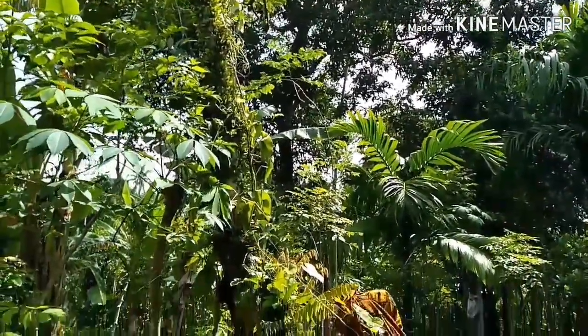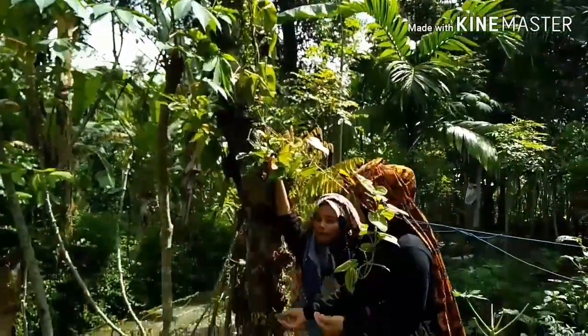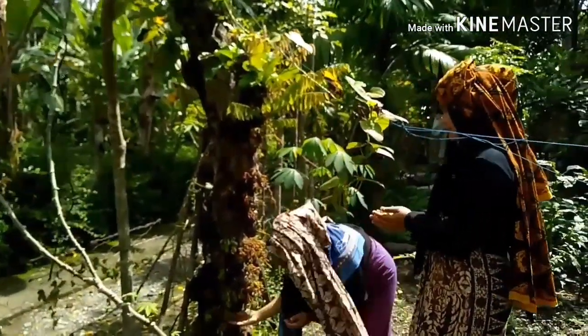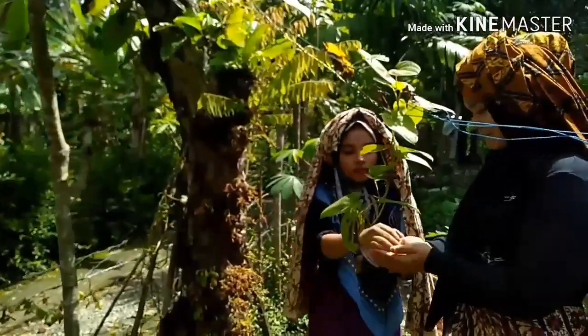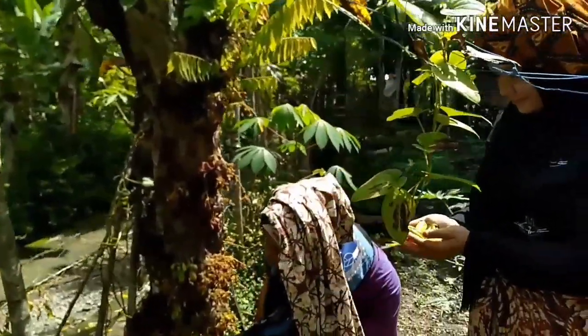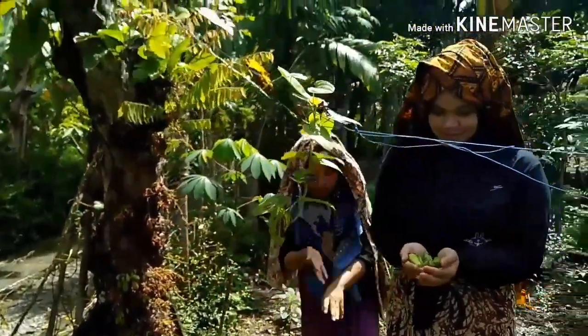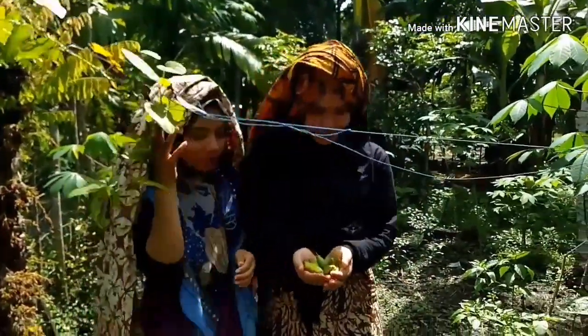This is boh limeng, a plant which is the same species as starfruit. This plant is commonly found in front of Acehnese houses and is included in symbolic plants because you will usually find this plant in front of an Aceh house. This plant is used to create a sour taste.